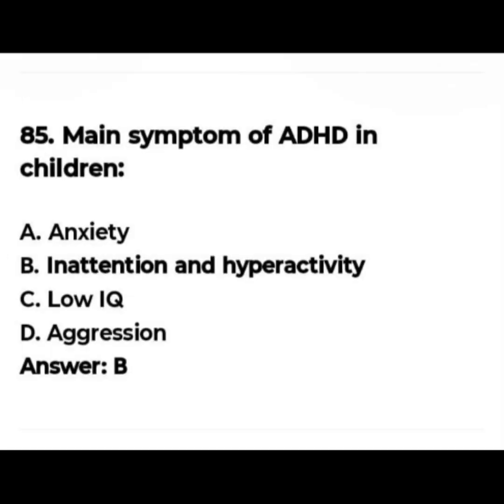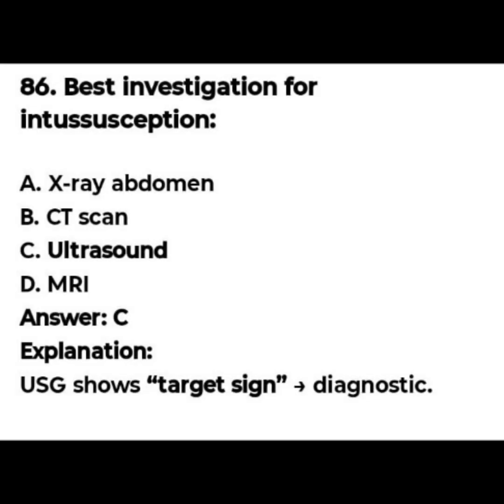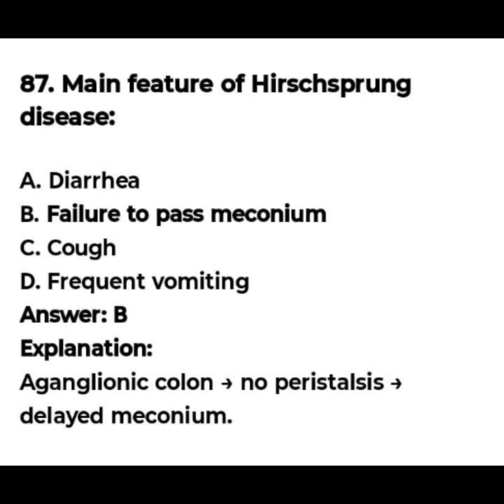Main symptom of ADHD in children. The correct answer is option B, inattention and hyperactivity. Best investigation for intussusception. The correct answer is option C, ultrasound. Main feature of Hirschsprung disease. The correct answer is option B, failure to pass meconium.